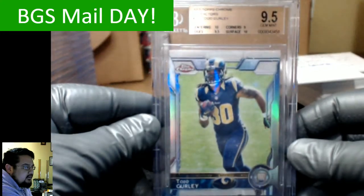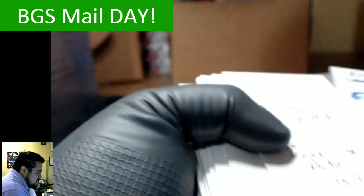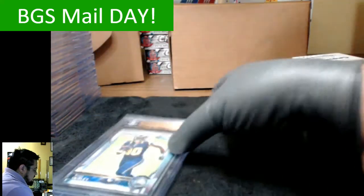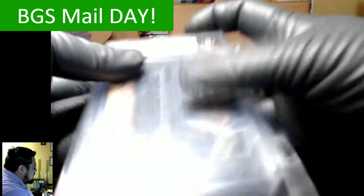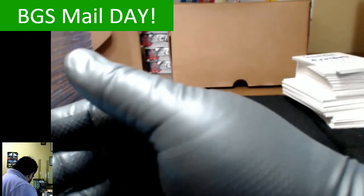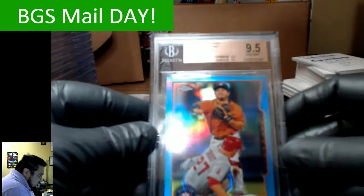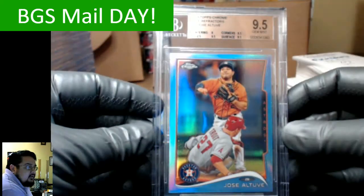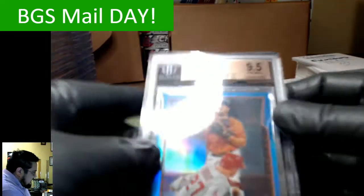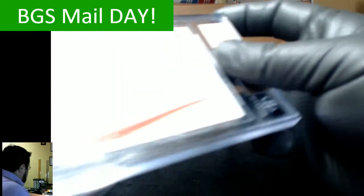Todd Gurley, refractor, chrome, rookie, 9.5. Some nice subs. Chrome Jose Altuve, blue refractor, 9.5, number 199. I think that's firm. Okay. You want a piece of paper? Yeah.